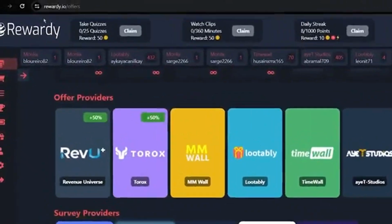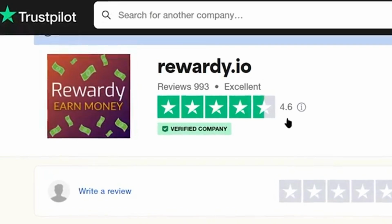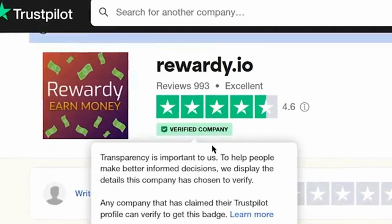And by the way, the name of this website is rewardy.io. Rewardy has over 4.6 star rating on Trustpilot, and it is also one of the verified websites there.